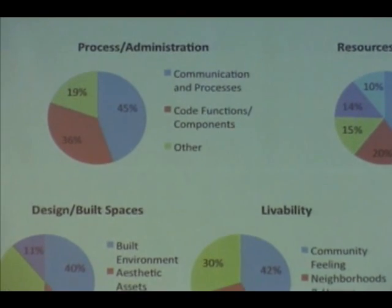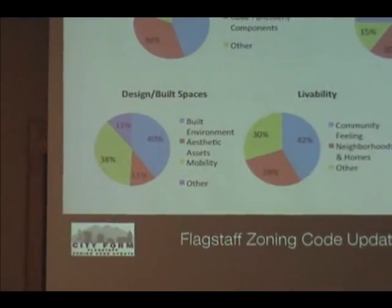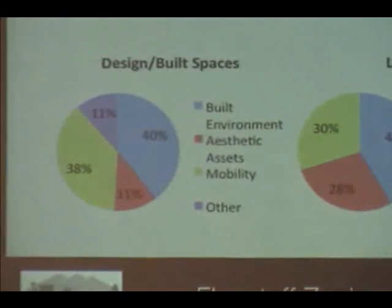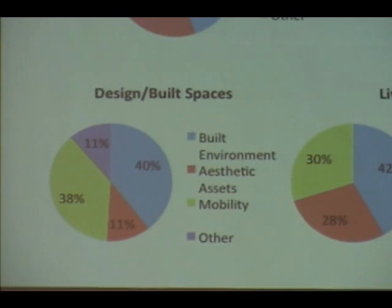I'm going to move down to the lower left, design build spaces, and talk about that for just a couple seconds. So on the built environment, some of the more specific comments we heard there was a focus on compact development, infill being a priority, and revisiting the design guidelines.